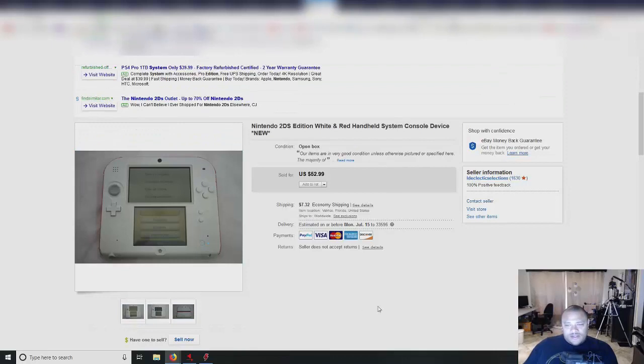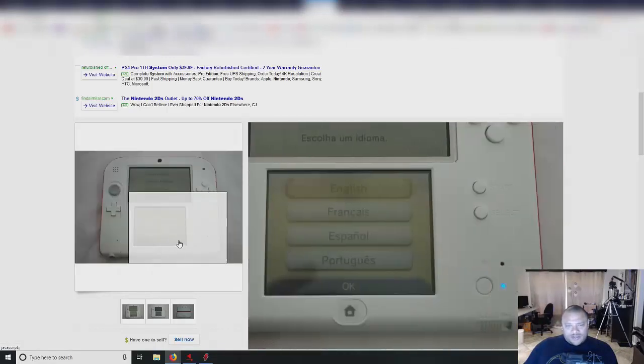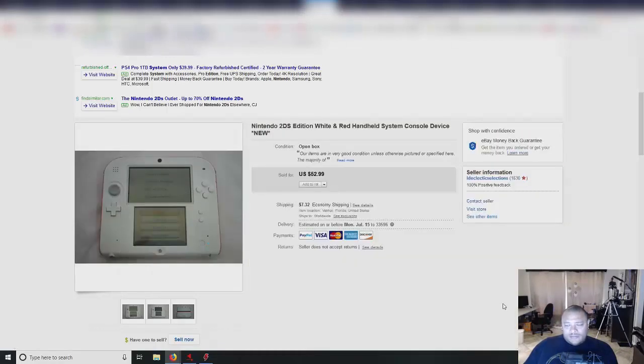Okay, this is an item that we found on a Facebook Marketplace sale. This was really odd because this person had new 2DSs, and they were open box, so they were loose like this. But we checked them all out. Obviously, I checked them all out, made sure that they were working. Every component was, they were mint. They were actually new without box.